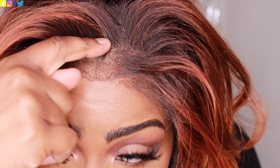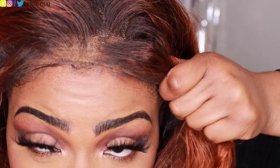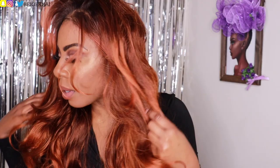Okay, see that line of demarcation is still very apparent even after I tinted the lace. Let me move my wig cap forward a little bit more, see if that would help. Okay, it does. So it's best to wear a wig cap with this one. I'm going to part her down the center, and then let me brush through her a little bit because she's getting a little tangled.